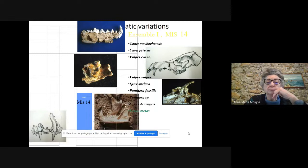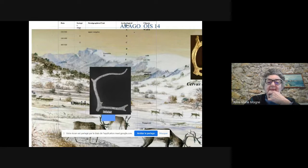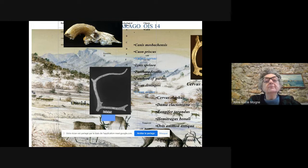So, just to show you some bones, it's very important to understand. And one of the best, as we have spoken about Equus mosbachensis, we also have this reindeer with very, very simple antlers, as you can see here. Okay, voilà, the species: Cervus elaphus, Dama roberti, it's a mistake, excuse me, and this famous Ovis ammon antiqua, it's very important. We have in these layers a complete skull. You can see that it's very rare in this cave.